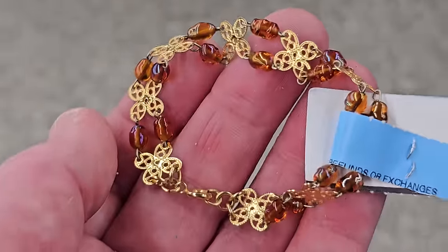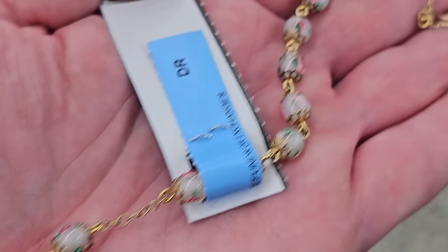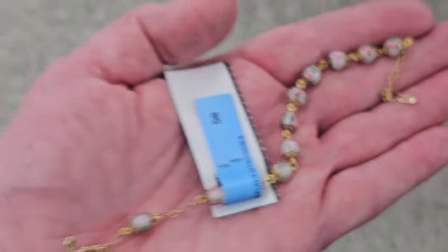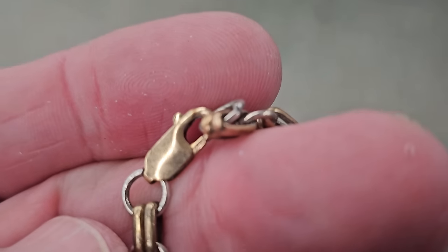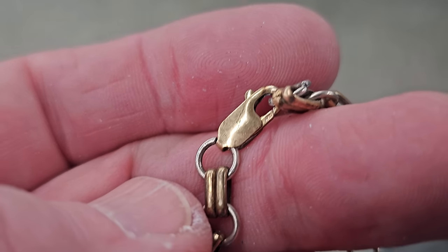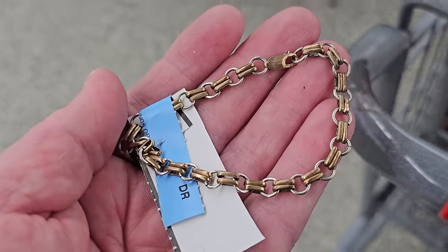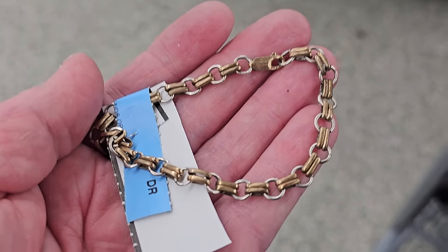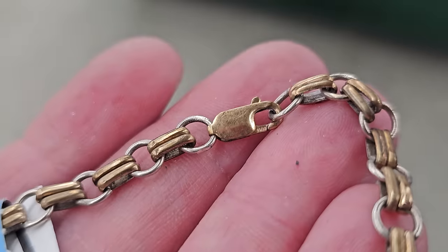This little itty bitty boy might get it. This one's marked something. I can't tell what it says. Don't know if that's gold or vermeil. So we're gonna get this because curiosity killed the cat. But again, I can't tell right there. If y'all can, let me know.